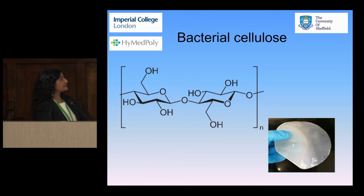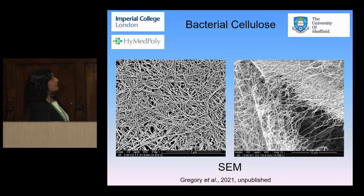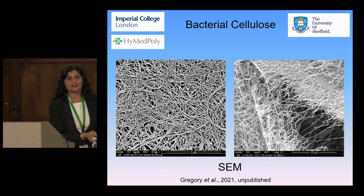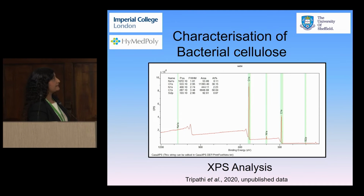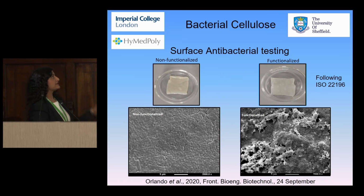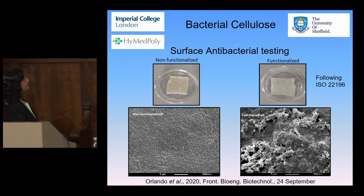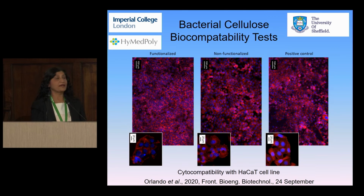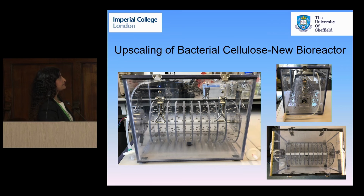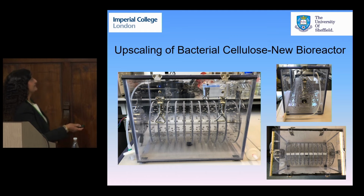And finally, bacterial cellulose. I'll finish with bacterial cellulose. We have produced it nicely. Look at the lovely nanofibrillated structure. That's why I was asking, how do you create the nanofibrillated cellulose? It's naturally nanofibrillated from bacteria. Of course, we do all the analysis, make sure it's the right polymer. And we have made antibacterial bacterial cellulose. That sounds quite funny, but that's what we've made. You can see here the Staph aureus attaching and dying on this antibacterial bacterial cellulose, and cells attaching and growing nicely. These are HaCaT cells, or skin cells. We've made this nice big bioreactor, and hopefully next time we'll show you some scaled-up results of bacterial cellulose.